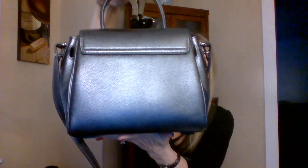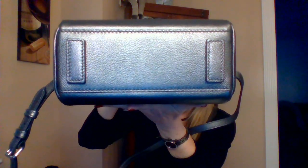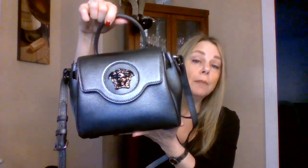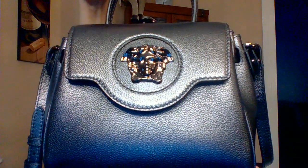That's the side, the back, the other side, the bottom, which has leather feet, not regular metal feet, but leather feet. I've seen that before. And here's an up close of the Medusa head, which I happen to think is cute in the gunmetal. It has a top handle, which is stiff. It doesn't lay down.